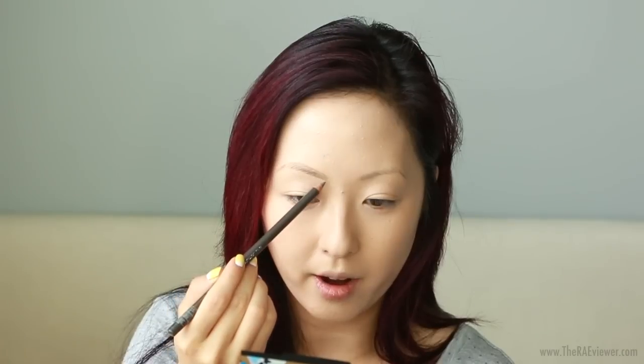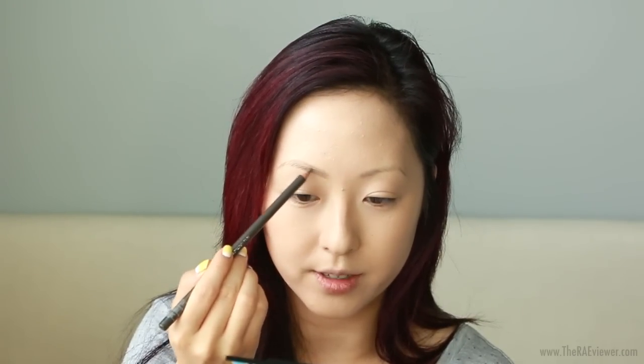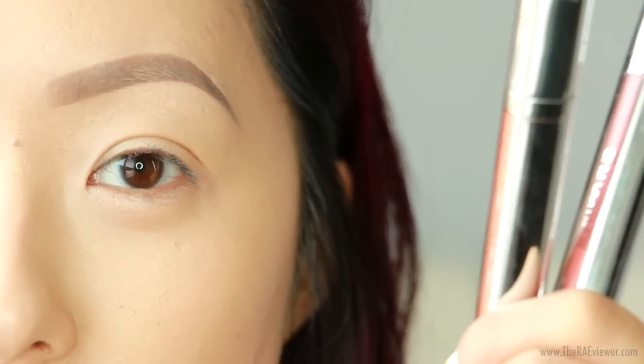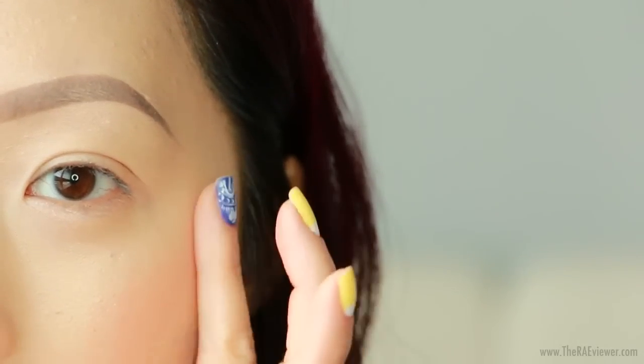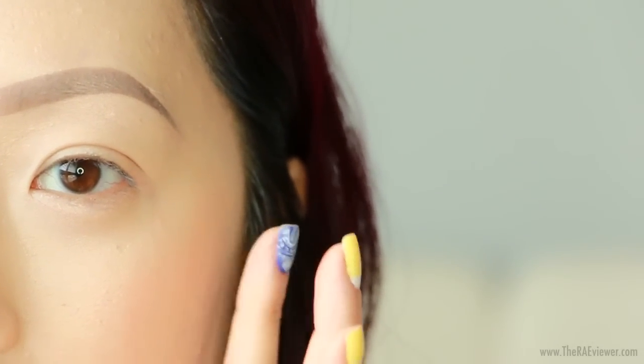And in the front of the brow, I'm going to pull down slightly lower than where my eyebrows naturally start growing. And now that I have my brows done, I'm going to go ahead and mix 2 Tint and Gelato colors to create my cheek color for today. I'm using a blend of CR04 and AT04, and I'm just patting gently the color onto my cheeks and blending until it's nice and subtle.